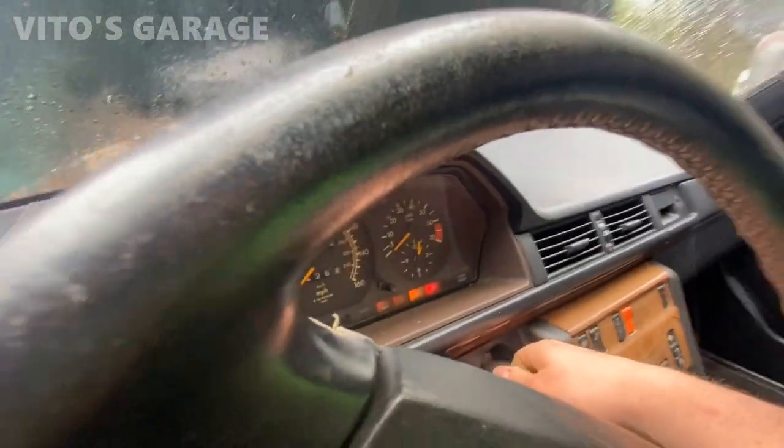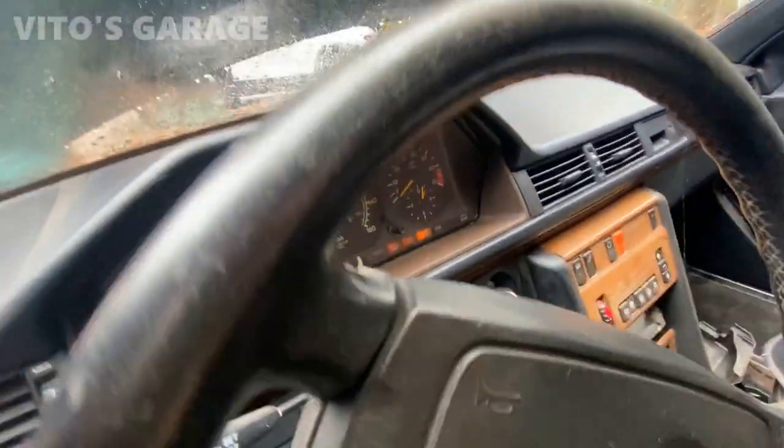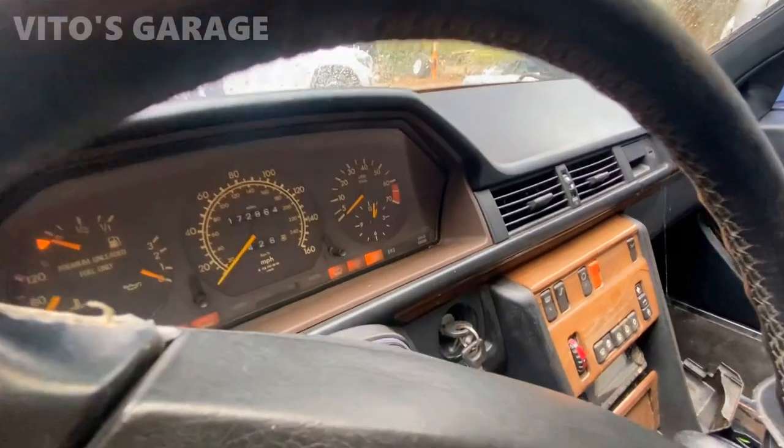Prime it a little more. You said you put some fuel in it, right? Yes, yeah, so there's about 3 gallons in. 3 gallons. A couple of people came by to look at it recently. Yeah.